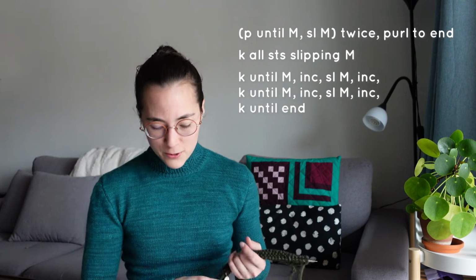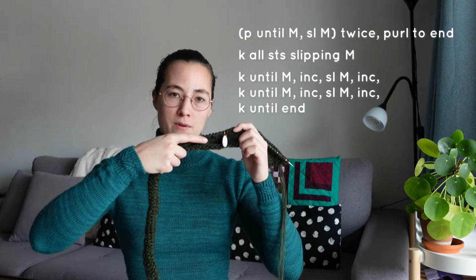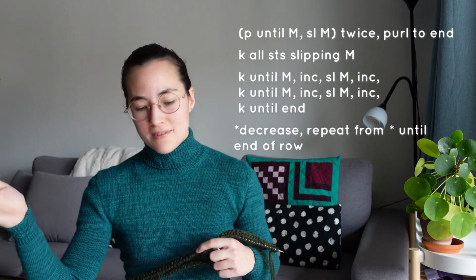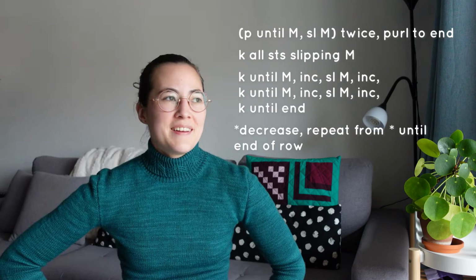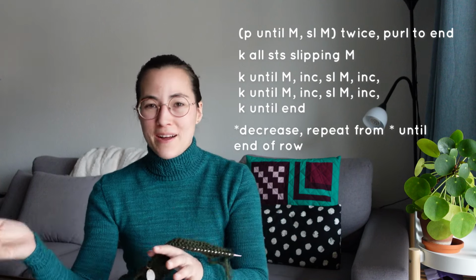And the fourth one is when you switch from the ribbing to the actual stockinette body. This one is written with a star, then there are the decrease instructions, and then repeat from star to star until the end of the round. Why is it not between brackets with repeat however many times? I don't get it. Maybe I'm a little bit nitpicky with this one, but 4 different ways to say the same repeat instructions is a little bit much for me.